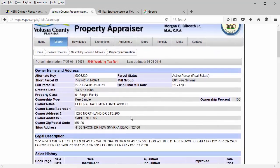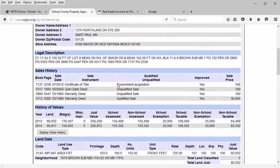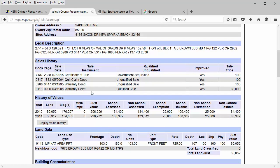And it pulls up this information from the Property Appraiser. It's going to tell us what type of ownership it is. That's helpful to know. But now we start to see sales history in this particular system, which is wonderful. This is so helpful. It shows us that in 1988, somebody bought it with a warranty deed. And then at some point, a warranty deed was transferred in 95. And then there was a quit claim deed in 04. And then there's this certificate of title, government acquisition. So this would have been this foreclosure that occurred.